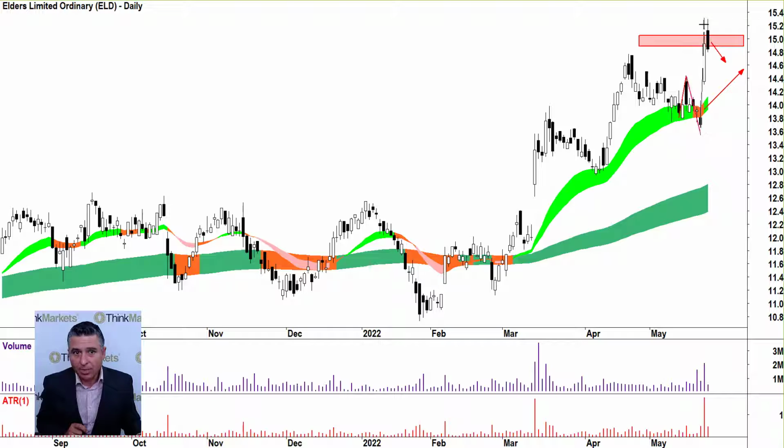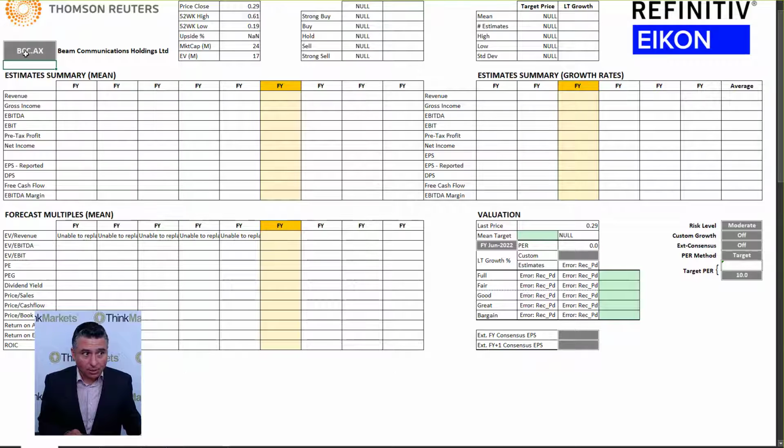So if we go peak, trough, peak, and then we go peak in that level. And if we get the candles that we talked about earlier on, those white candles in there, that would be the point. Then I can upgrade it to a buy. But for now, happy to go hold. I don't think today's candle is sinister enough to say that we need to manage our exits on Elders just yet. What I can do very quickly is see if we can get some fundamentals on this. I don't want to forget the fundamentals in these.